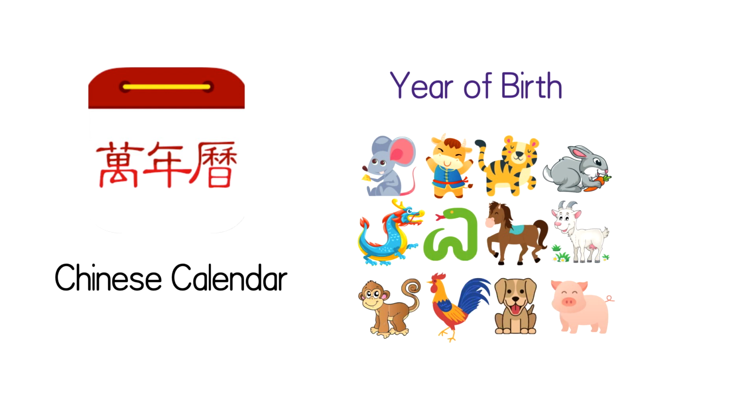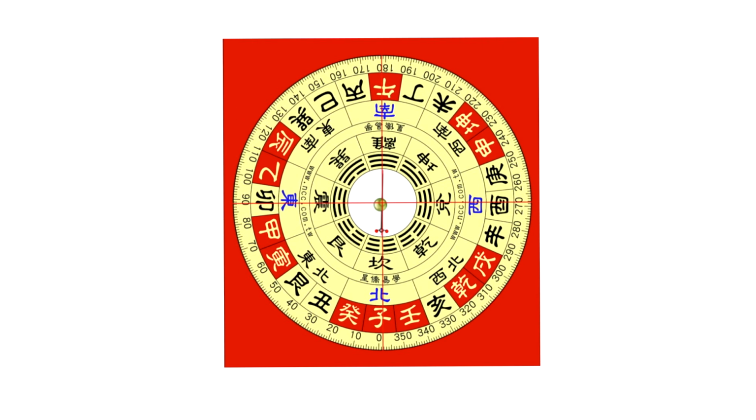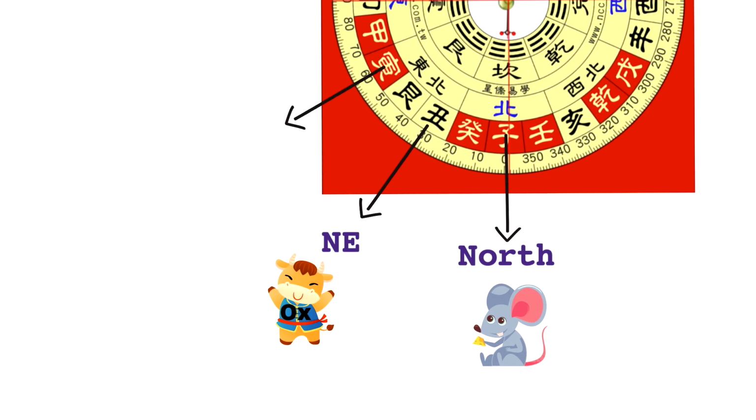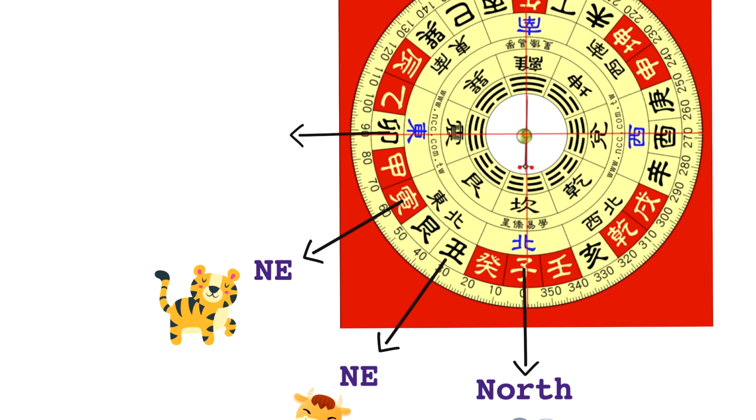On the Feng Shui compass, we can find the exact positions of the 12 animal signs. However, the 12 animal signs are represented by the 12 earthly branches. Starting from the earthly branch, Zi is in the north, and it represents rat. Moving clockwise, Chou is in the northeast, and it represents ox. Next, we have Yin. Yin is also in the northeast, and it represents tiger. Mao is in the east and represents rabbit.